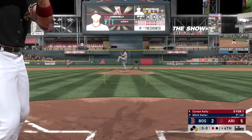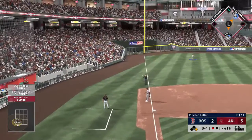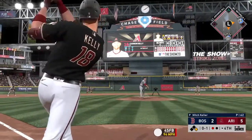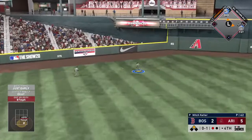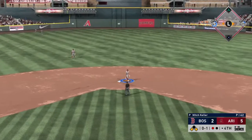Now batting, standing in now, Carson Kelly. Chopped down the third baseline, but this is foul for the first strike. Comes into this at-bat 0 for 1 in the ball game. Line toward the alley in left center, and that finds some outfield grass. It's a base hit, and they'll have runners at the corners following the one-out single.